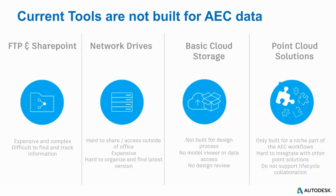Current tools are not built with AEC data in mind, and the problem is that none of these tools fully solve for designers because none of them are purpose-built for design-based collaboration. Common tools such as FTP or SharePoint solutions can be expensive and complex to implement, and design files still have to be downloaded and saved to a local drive to become usable. Network drives serve the need in sharing internally, but as soon as files need to be accessed remotely by our external team members, these tools fall short.